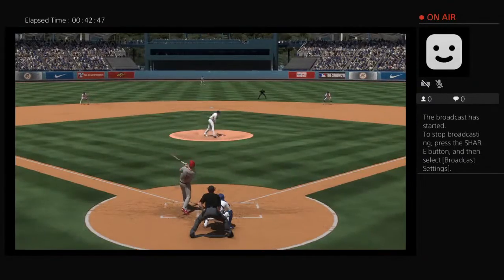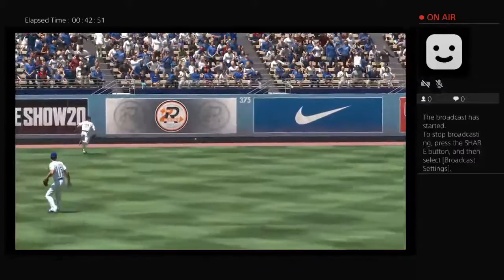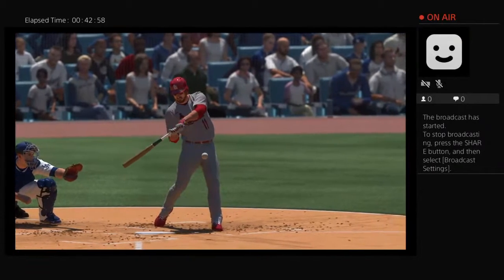Their own pitcher is absolutely dealing right now. So this is a big moment in this game. If his teammates can pick him up and drive him in now, that might be all they need to get the W here.